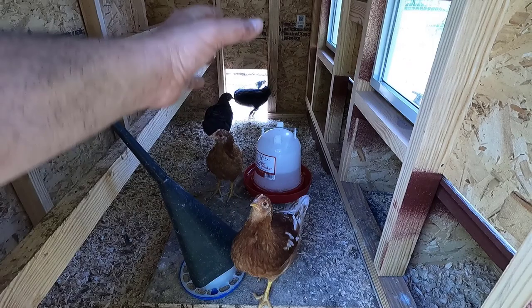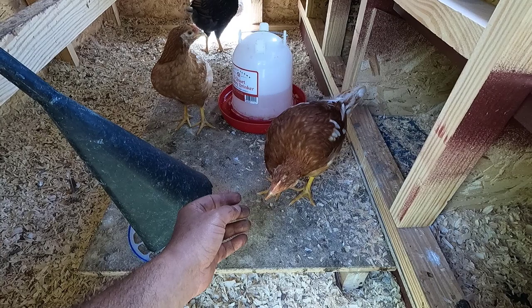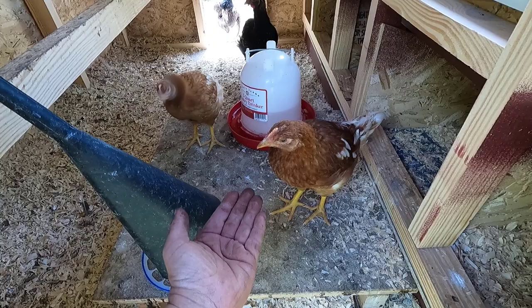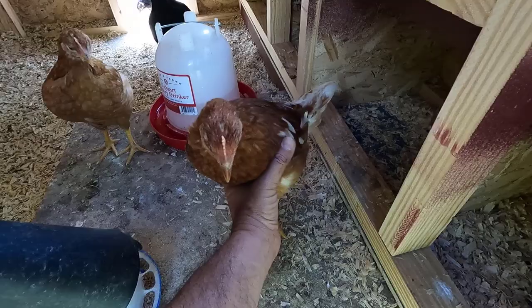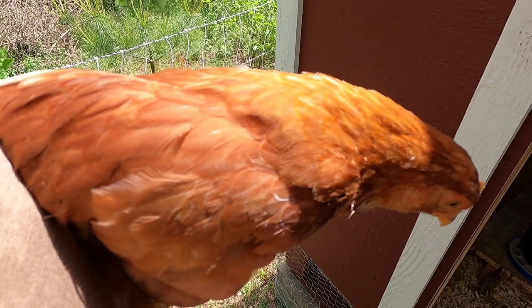But check it out, see? I can touch them. Oh, she just pecked me very lightly. Yeah, she thinks my fingers contain some food or something. And I normally give them feed on my hand sometimes. But check it out. Look, see? See how easy this is? Isobrowns. They're super friendly. She has no name yet, but she will soon.